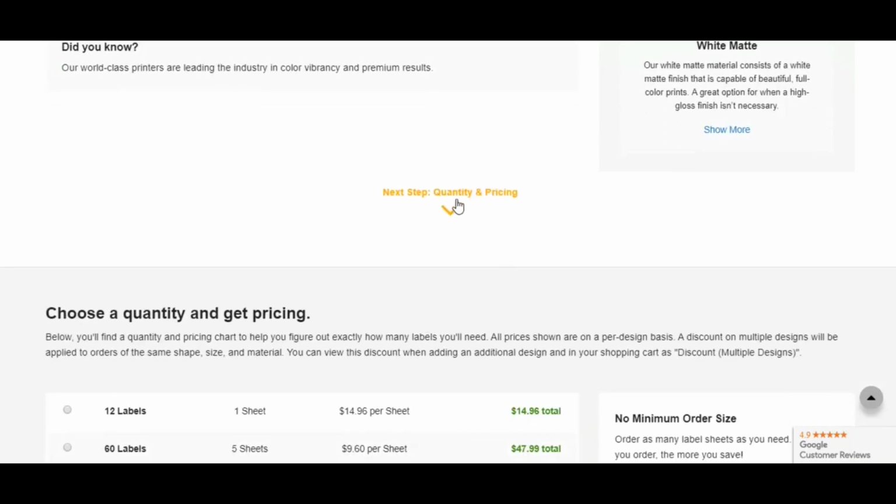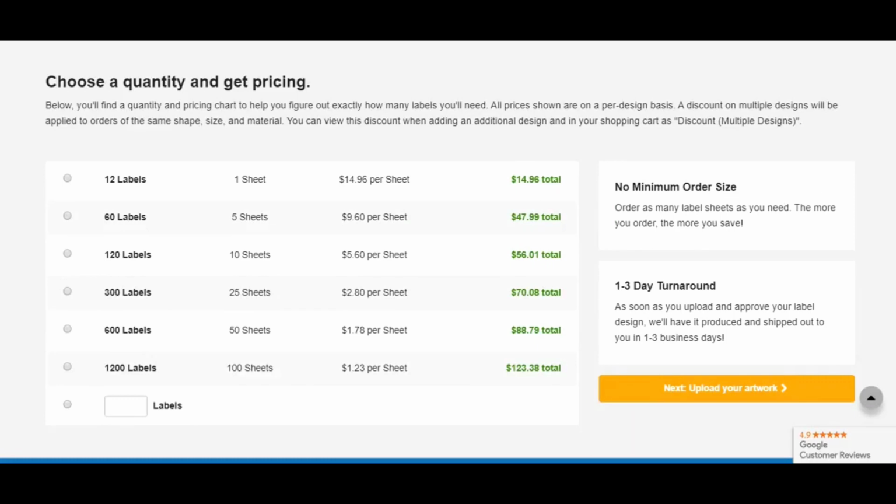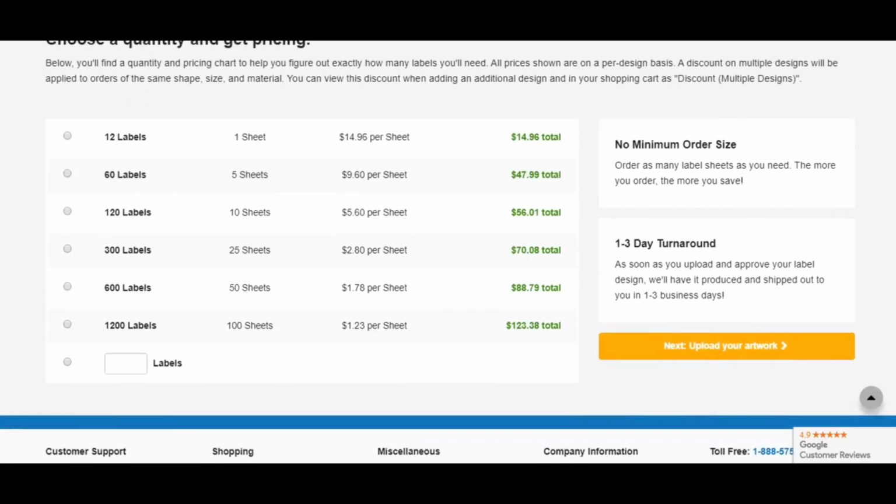Next step is quantity and pricing. Now, this is really important. So here's what I want to talk to you about. When you print your own labels, as I always recommend in a lot of my videos, it is going to be much more inexpensive. And if you're a food startup, I know what it is like trying to fund a brand new business on my own. And I know the expenses that are involved, and I know how challenging that can be. So that's why I always recommend, as much as you can do yourself, guys, the better off you're going to be. Okay. So now this is the pricing.